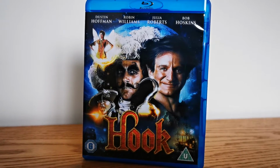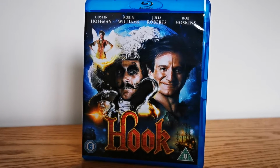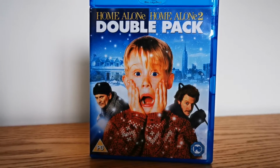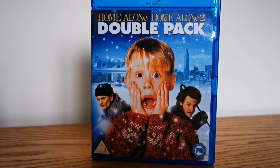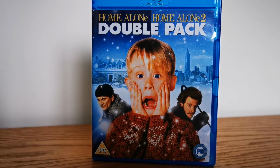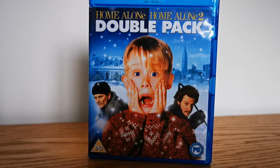A complete change of tone for the next one. This is Steven Spielberg's Hook. This is a childhood favourite of mine. Here we've got the classic Home Alone and Home Alone Part 2. Probably the only Home Alones that you need to watch. These films are put on every Christmas and, you know, they're great.